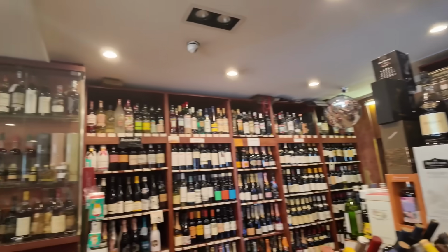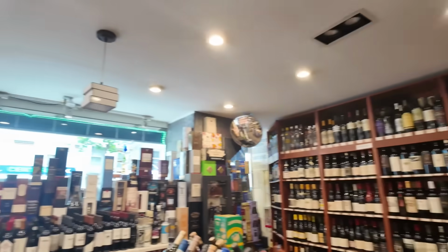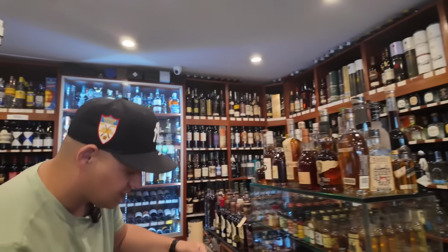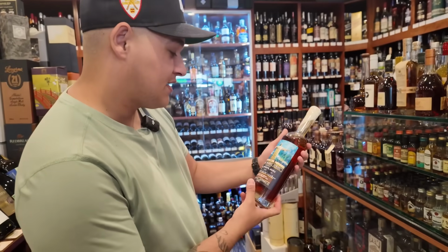Can you just get like a panorama just to see? There's bottles on bottles everywhere. We're gonna talk about some of the things, but one thing I wanna talk about first is the owner's store picks here. So there's only 2 bottles you said left, maybe 2 bottles of this one.